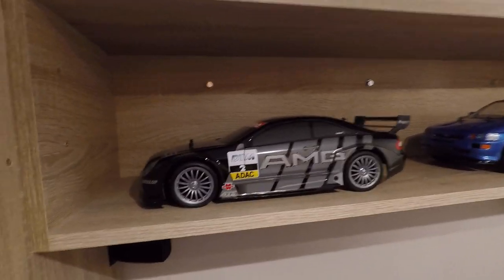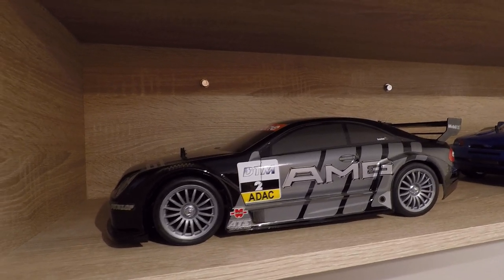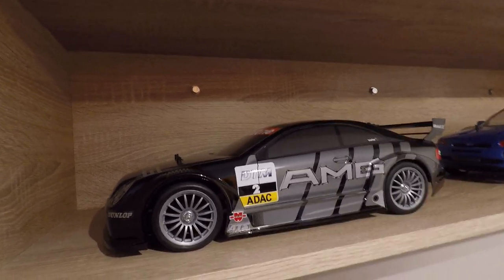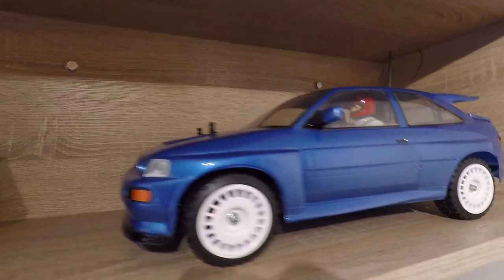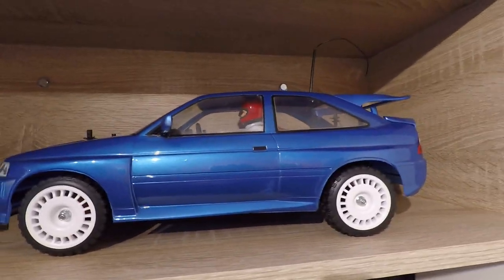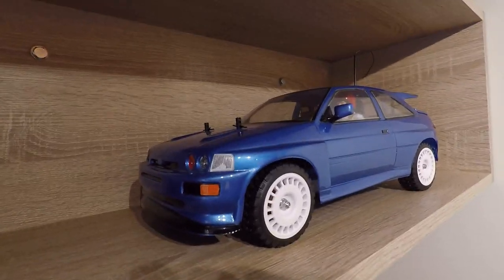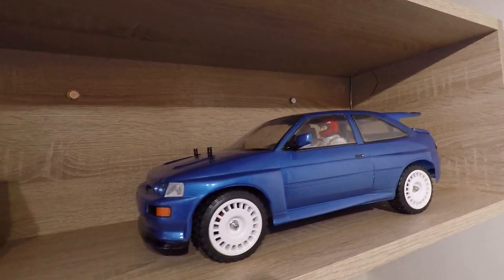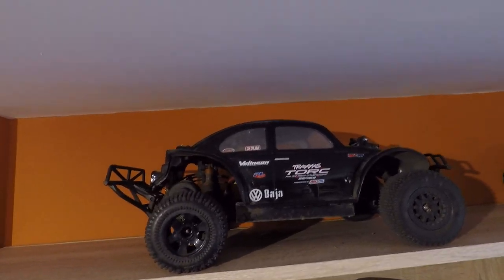So we've got the Mercedes AMG is on a TLO one, I think. This is one that I bought second hand. It's with the Mini. It's all original electrics. Hasn't been run. Escort Cosworth on a TAO1, I think. Again, hasn't been run. All original electrics. May run it one day, but it sort of seems a bit too nice. But maybe. Anyway, back over on this wall, we've got the Traxxas Slash with the Baja body on.